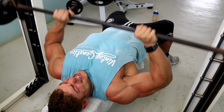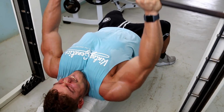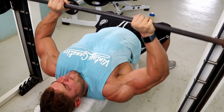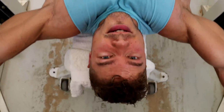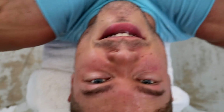Even though you may instinctively want to do that to target the triceps more, it wouldn't be good for your joints. So that's, for the long run, something you don't want to do. So you want to do it about shoulder width to be able to hit the triceps still. You're always hitting a little chest, but using the triceps is what it's all about. That was the warm-up, guys. Let's get started.